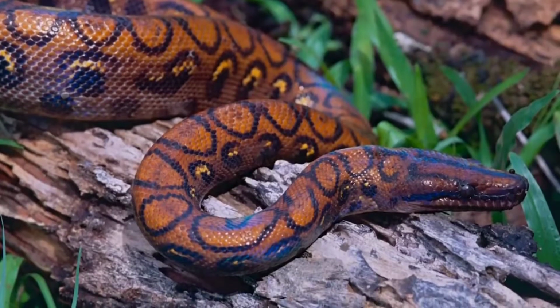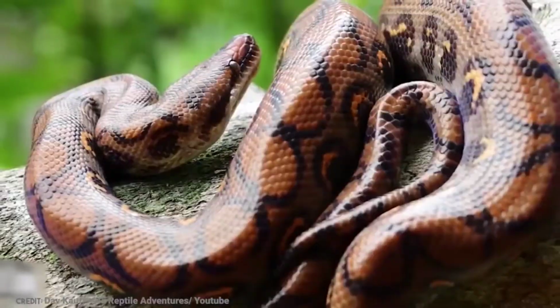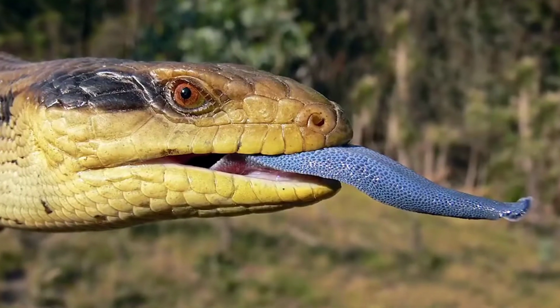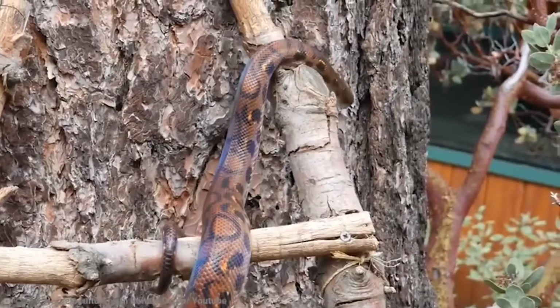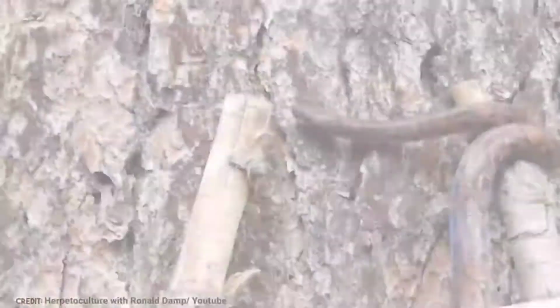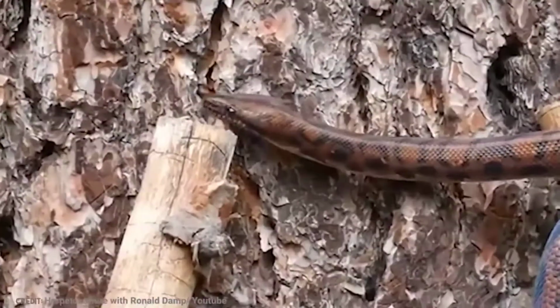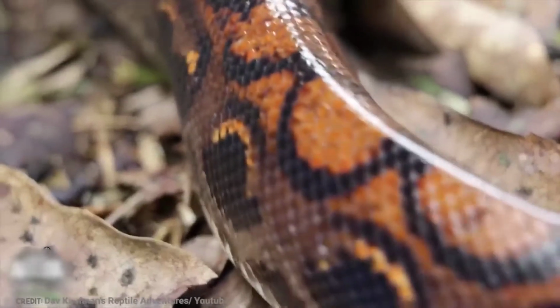The rainbow boas are mostly nocturnal, meaning they only hunt for prey at night and sleep during the day. They like to feed on birds, eggs, small mammals, lizards, and frogs. Their method of killing is to suffocate their prey with their coils by squeezing the poor animal before devouring it. It certainly sounds awful, but it is the most common method snakes use to kill and eat.